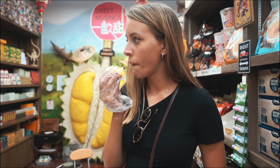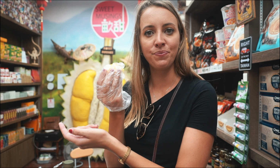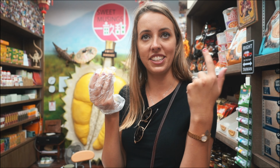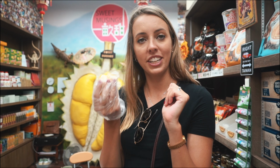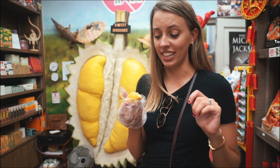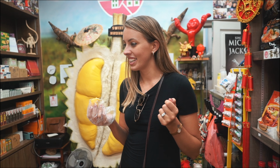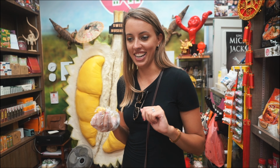Does it taste like onion, garlic, cheese? That's exactly what it tastes like. Really? Onion, garlic, cheese. He said it, and it's 100% true. Yes. It tastes like onion, garlic, cheese. I don't like it. But it does taste like onion, garlic, and cheese. Anyway, now we can say we did it. Don't eat the seed, you can eat everything. No. Oh, it's okay, I think I'm done.